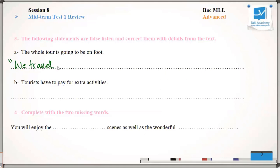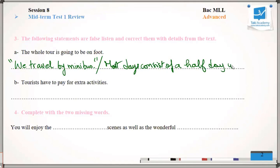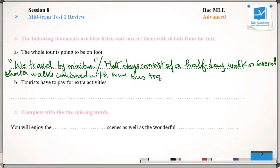We travel by minibus, or the second one, most days consist of a half-day walk or several shorter walks combined with some bus travel. Okay, you have good ears. You were able to find that.